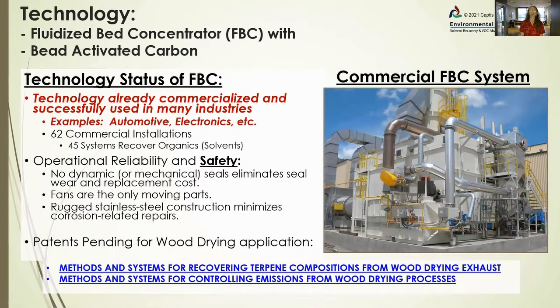So the great thing about the FBC technology is that it's already commercial in many applications today, including automotive and electronics manufacturing. Here you can see they've already demonstrated good operational reliability and safety. For example, there are no large, heavy moving parts that have to be replaced or repaired. In fact, the only moving parts are the fans that move the air through the system. This technology is only new to wood drying, and for that application, Georgia-Pacific Chemicals has already filed 2 patent applications.